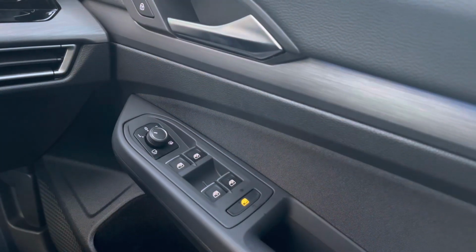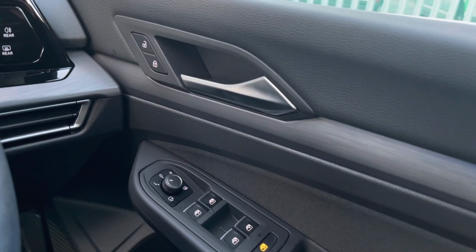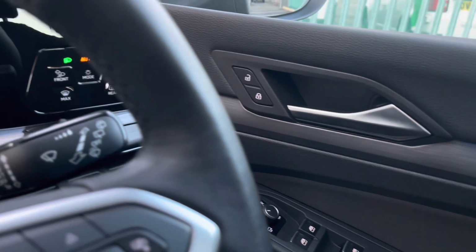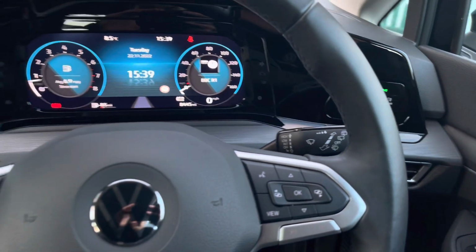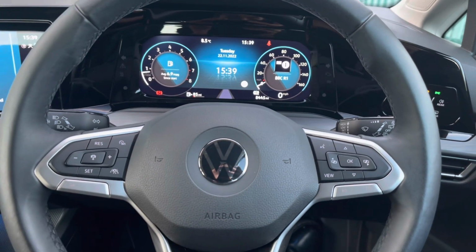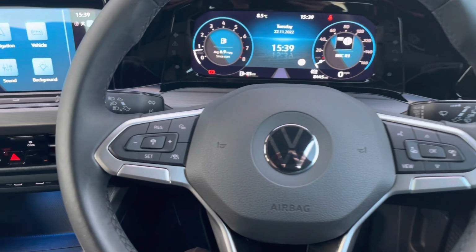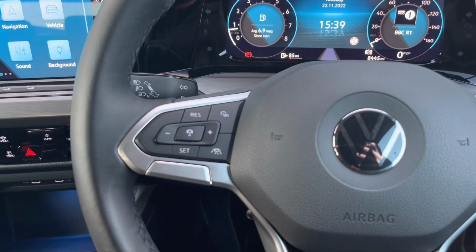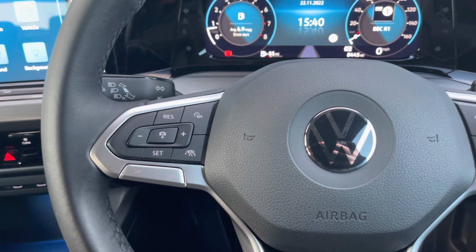So jumping in the driver's seat, we have your multiple electric mirror and window adjustments in the driver's door as well as your central locking. You've got your touch sensitive automatic light controls. And then moving on to your multi-function steering wheel, here we can access the car's functionalities without removing our hands. I've got the adaptive cruise control on the left, which is really beneficial for long stretches on the motorway. It'll make it a bit more relaxing as it allows you to take your feet off the pedals.